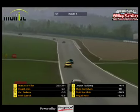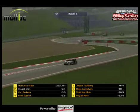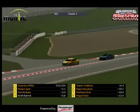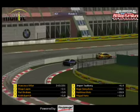Down now towards the chicane. Who will be pitting this time around? Is VR pitting? VR's not pitting. Lopez is pitting. In comes Lopez. Braham does not pit. Barrick pits. Tarborg pits. Tarborg gains on Barrick in the pits.